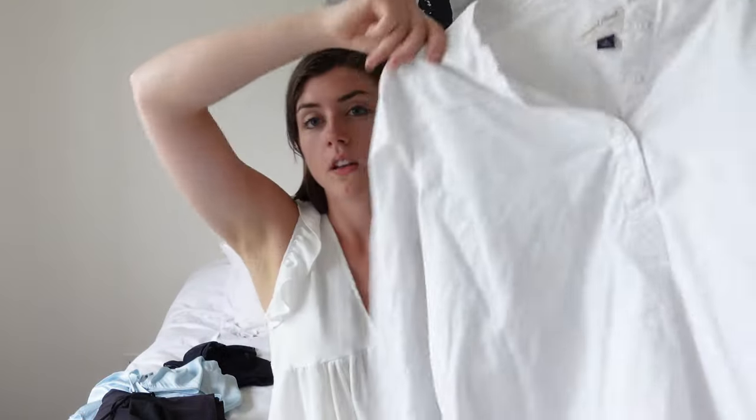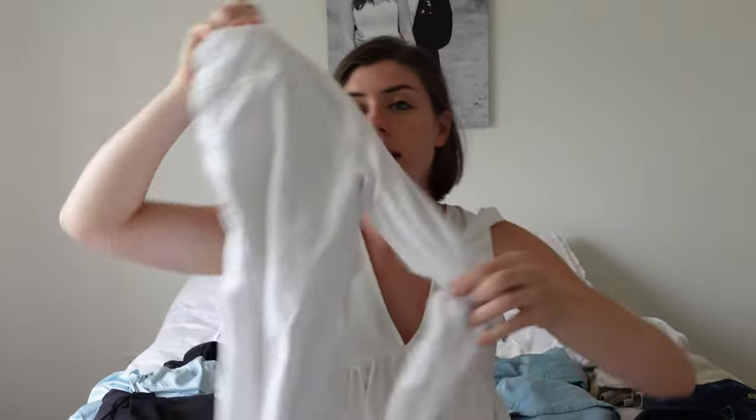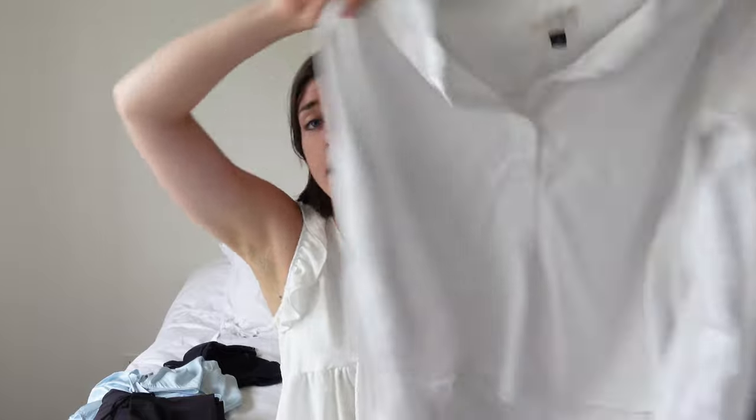Last shirt is just this white, cute little long sleeve cotton shirt. I don't know what else to call it. Also thrifted, I think it's Universal Thread, is that a Walmart brand? I don't know. It might literally be a Walmart shirt, but I got it again for $2 at my favorite thrift store in Wilmington. And it honestly is just timeless with a pair of jeans or with a pair of shorts or lots of different ways. So those are all the shirts.